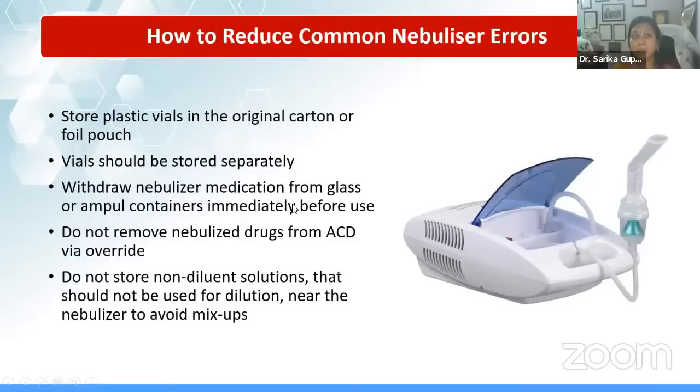You need not reconstitute the solution and keep it in the syringe whenever there is a need. Just before use, draw up the medication. Do not remove nebulized drugs from the ADC via override. Do not store non-dilution solutions, which should not be used for dilution, near the nebulizer.